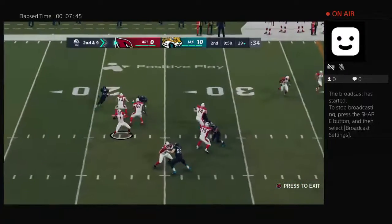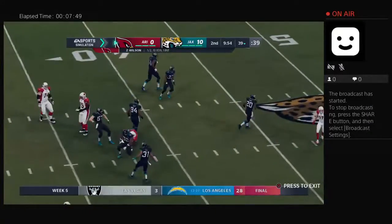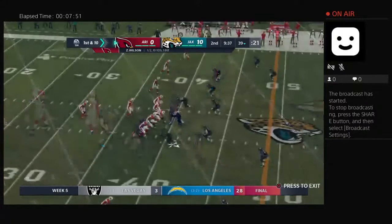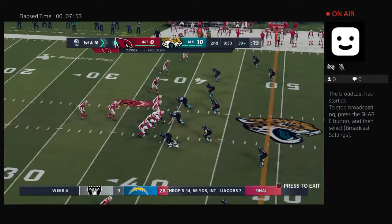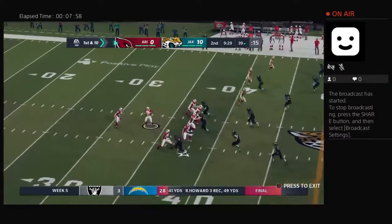2nd and 9 now. That'll be complete to Cook. And he gets this one just shy of the 40. They'll mark him down at the 39. It's a first down on a gain of 10. And the Cardinals first down.